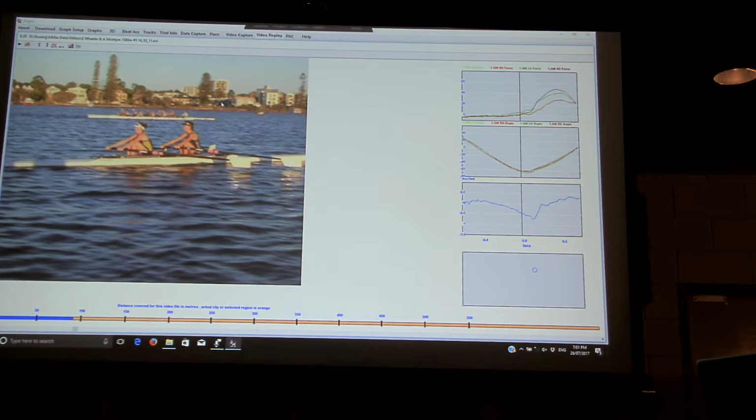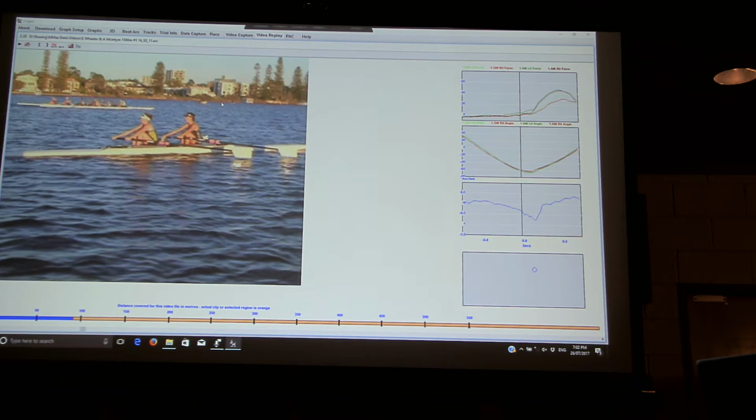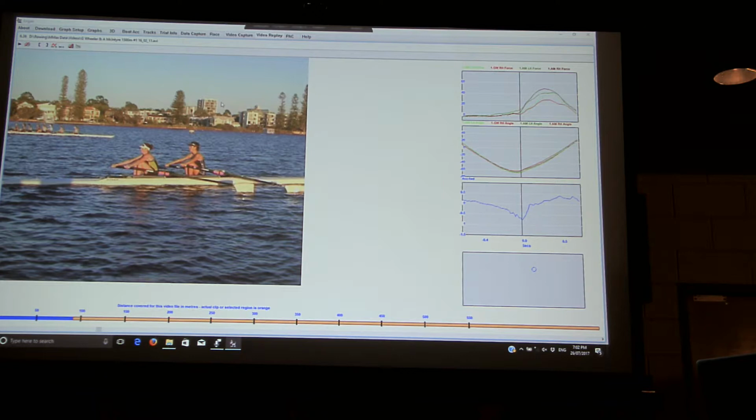Double, we're going to just have a look at a few strokes. But generally, bow's in early. Bow's in early, oh sorry, before stroke. Bow's in before stroke. And bow's in before stroke. Okay? So I'm going along coaching these guys, I'm like, bow, you're early. Okay? If we look at their oar angles, they're matching up pretty well. So they're reversing direction pretty similarly.